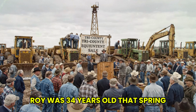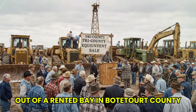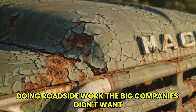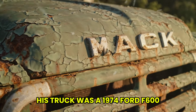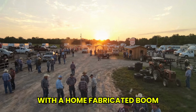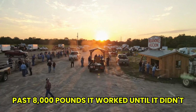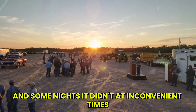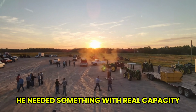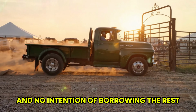Roy was 34 years old that spring. He ran a one-truck towing operation out of a rented bay in Botetourt County, pulling cars from ditches on Route 11, doing roadside work the big companies didn't want. His truck was a 1974 Ford F600 with a home-fabricated boom that shook when the cable loaded up past 8,000 pounds. It worked until it didn't, and some nights it didn't at inconvenient times. He needed something with real capacity. He had $1,900 in cash and no intention of borrowing the rest.